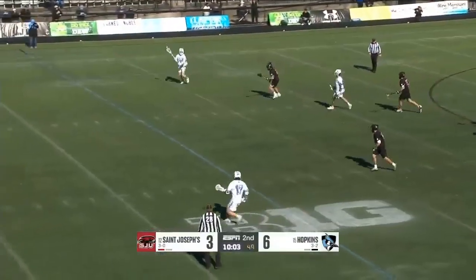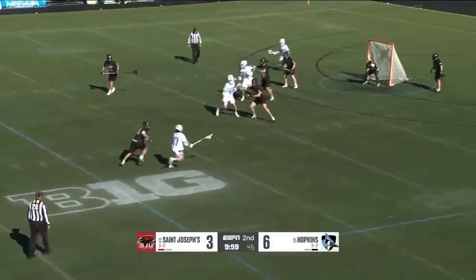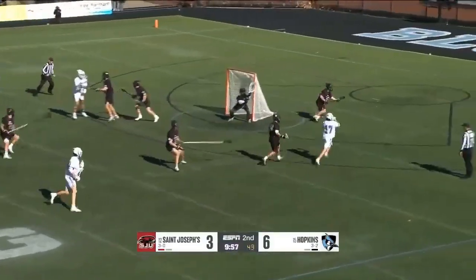Out of the timeout, second midfield unit on the field for the Blue Jays. Peshko, Chevette, Evans. Chevette gets a step on his man.